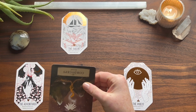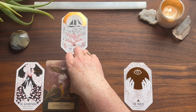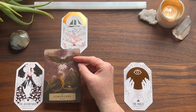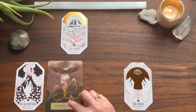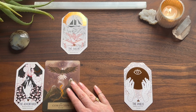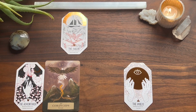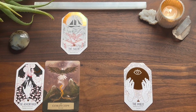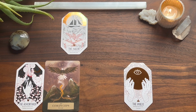Fascinating. Let's get some confirmation cards. Cordyceps with revival, and I can't help but notice the eagle ascending, and then we've got Jupiter and Mars, which totally have adventure and journey energy to me, but then also Pluto. So this is something that will transform you. Ooh, maybe there's a part of you you're seeking to find that needs unearthing, like it's never been unearthed, or something got stuck in you. Whatever you're setting out on here, whatever new things are percolating in your life that you're setting your sights on, it is going to be very transformative and very empowering.